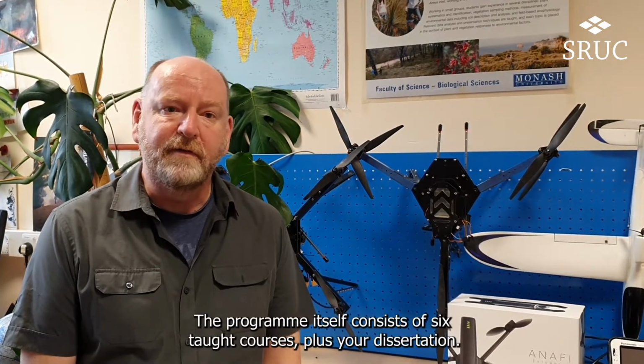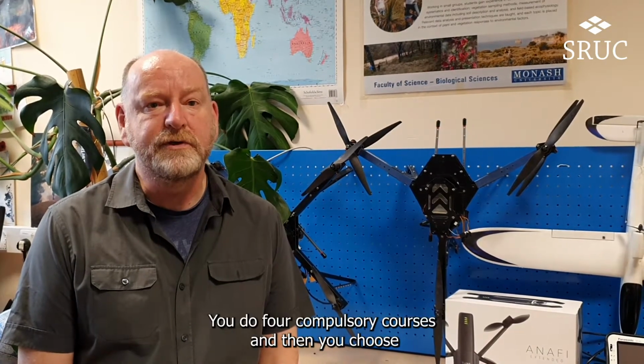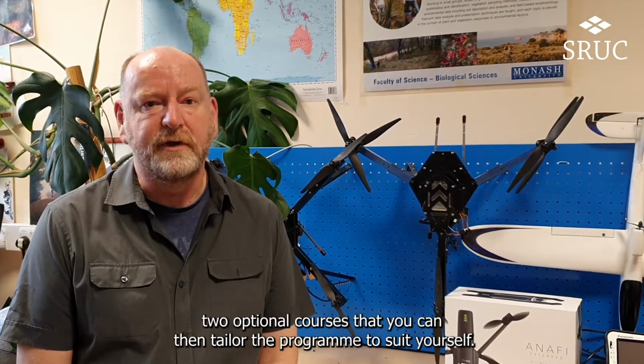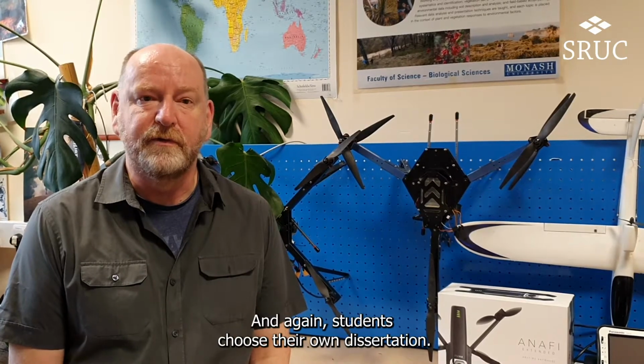The programme itself consists of 6 taught courses plus your dissertation. You do 4 compulsory courses and then you choose 2 optional courses that you can then tailor the programme to suit yourself. The dissertation itself runs between April and August, and again, students choose their own dissertation.